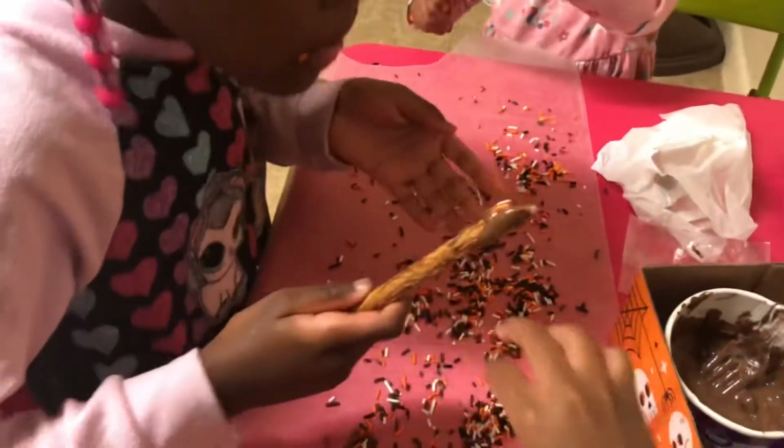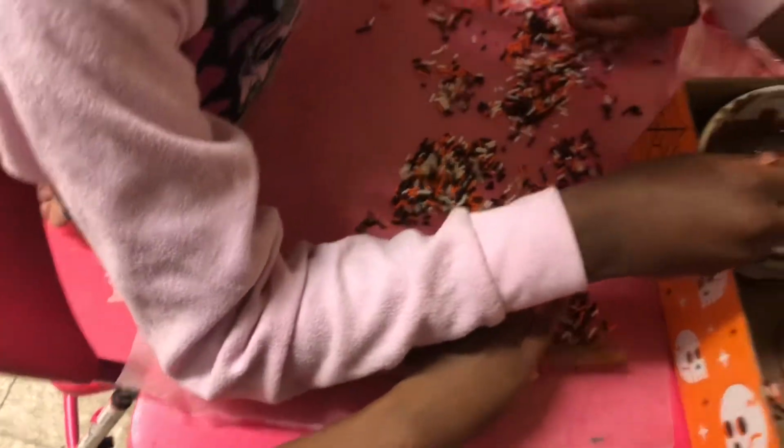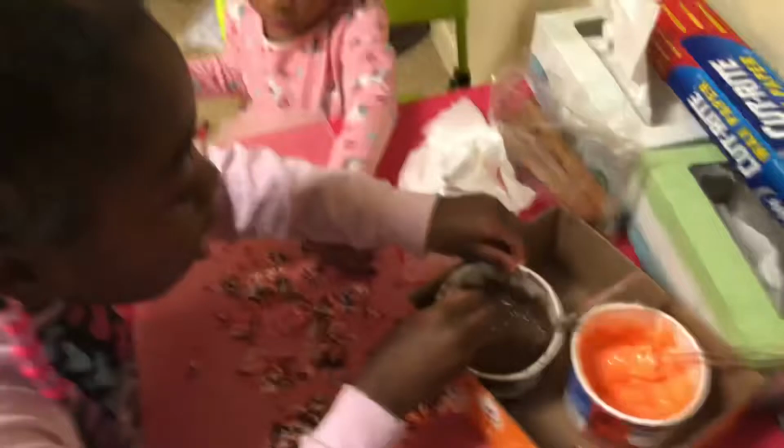You gotta get some more chocolate for the sprinkles to stick, Riley. Here, let me push the sprinkles to the middle. Here, put your pretzel down. Y'all double dipping. Oh, Jesus.